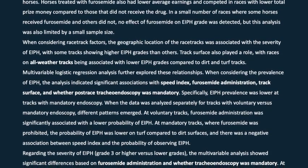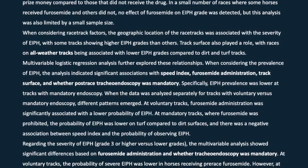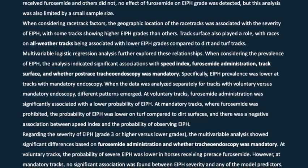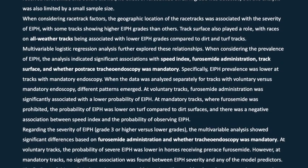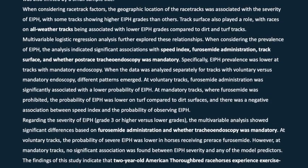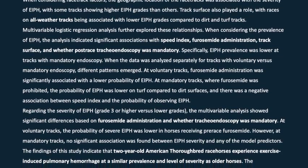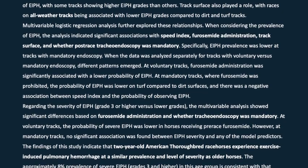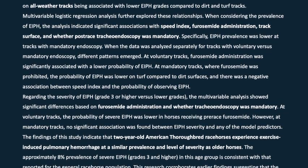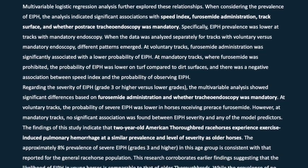When considering the prevalence of EIPH, the analysis indicated significant associations with speed index, furosemide administration, track surface, and whether post-race tracheoendoscopy was mandatory. Specifically, EIPH prevalence was lower at tracks with mandatory endoscopy. When the data was analyzed separately for tracks with voluntary versus mandatory endoscopy, different patterns emerged. At voluntary tracks, furosemide administration was significantly associated with a lower probability of EIPH. At mandatory tracks, where furosemide was prohibited, the probability of EIPH was lower on turf compared to dirt surfaces, and there was a negative association between speed index and the probability of observing EIPH.